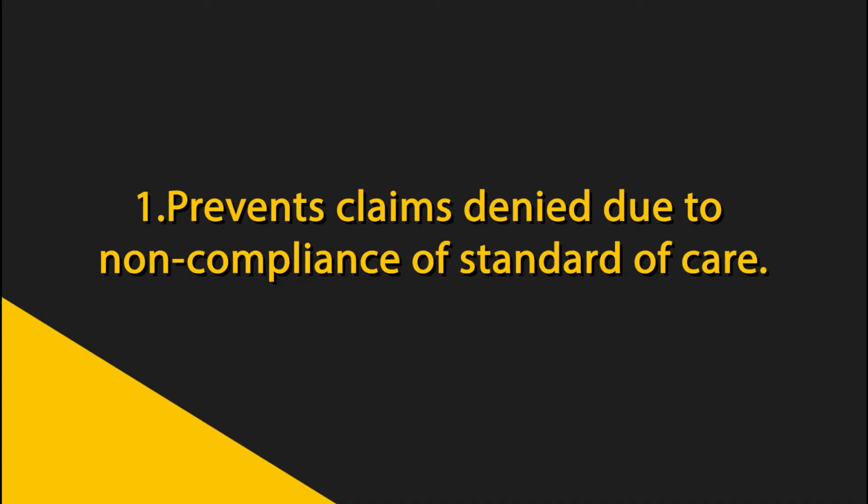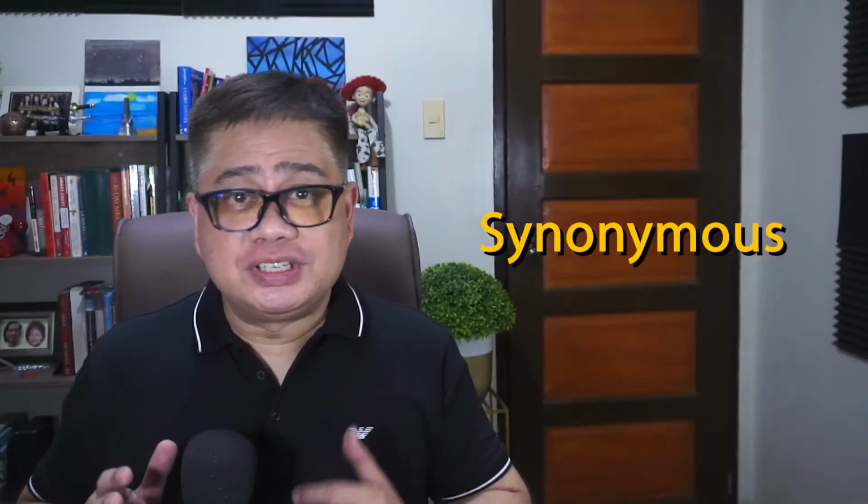Number 1, clinical practice guideline prevents claims denied due to non-compliance with the standard of care. So the clinical practice guidelines are synonymous with standard of care. The standard of care is equal to Philhealth quality policies of 2016. So this covers circular number 1, it's all about AGE moderate dehydration. Circular number 2 is all about UTI. Circular number 3 is all about the CAP-MR. And circular number 4 is all about asthma. And you have circular 13 of 2018. This is all about sepsis.